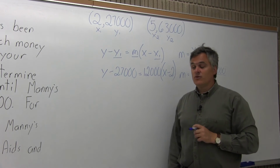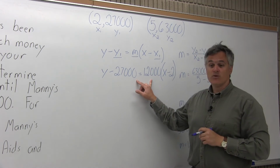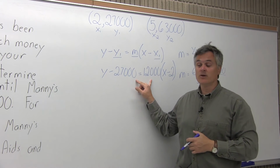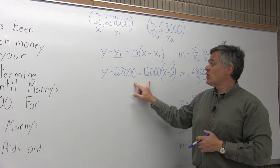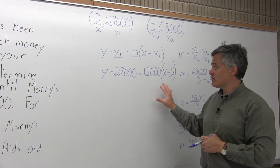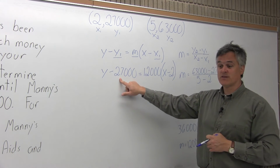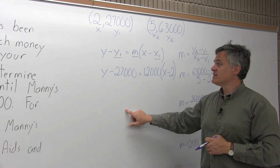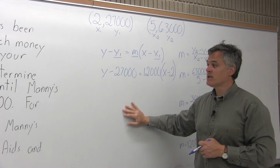So now this is the formula for the equation of the line that relates how many years Manny's business has been open and how much money it earns. It's not solved for y equals mx plus b. We can certainly do that if we like. Clear the parentheses and cancel the 27,000 on the left. But really what we're looking for doesn't require us to do that. You certainly can if you want.